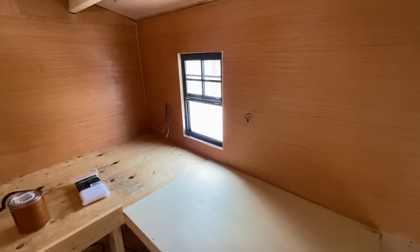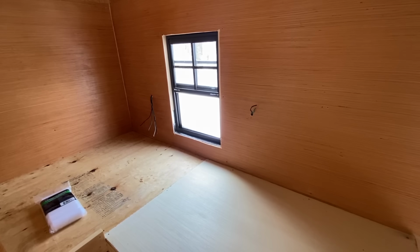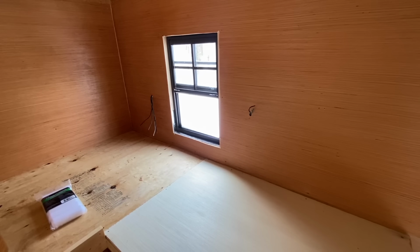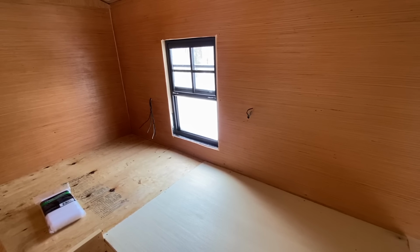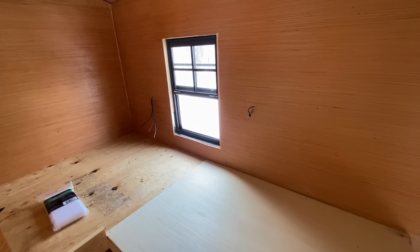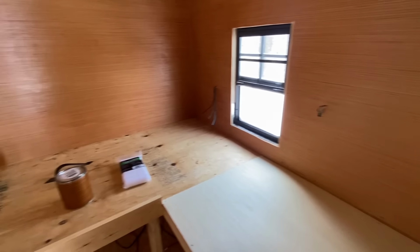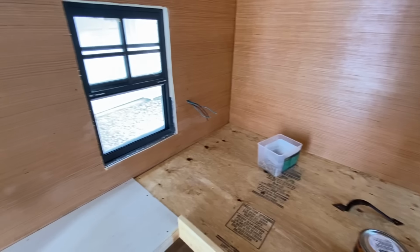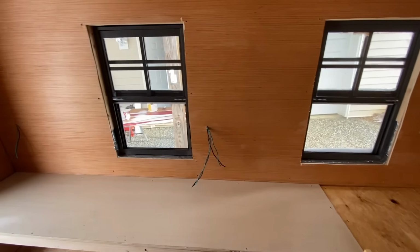We can also look here adjacent to this window, and you can see some wires hanging out of the wall. These wires are to connect to 12-volt lights and the 12-volt fan that will be adjacent to my bed. On the driver's side over here, you'll see some more wires hanging out, and these are for the same purpose.